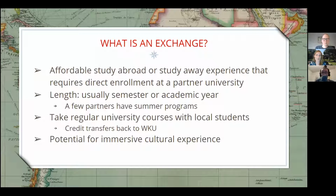So what is an exchange? It's basically an affordable way to study abroad or study away in the US or North America. And it requires you to directly enroll at the university that you're going to, which is a partner university or part of the consortium National Student Exchange, which we'll talk about in more detail in a little bit. The length of the program is usually a whole semester or academic year, but there are a few summer options, and those will be indicated when you look at the programs in our catalog or on the NSE website.